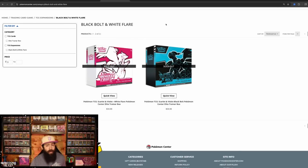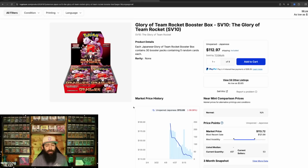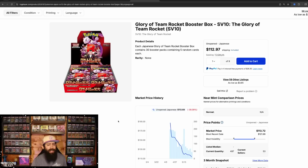Now, something different that I'm looking at, the last 2 sealed products on the list, is actually some Japanese boxes. Now that Destined Rivals is out, I want to have some Glory of Team Rocket. Now, this is one that I'm just keeping an eye on. Obviously, it's continued to drop.